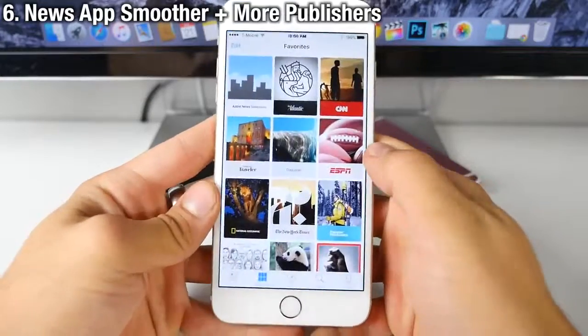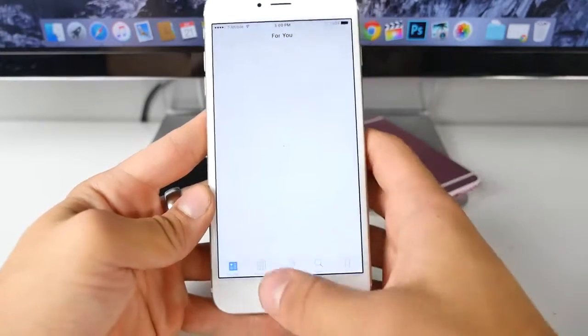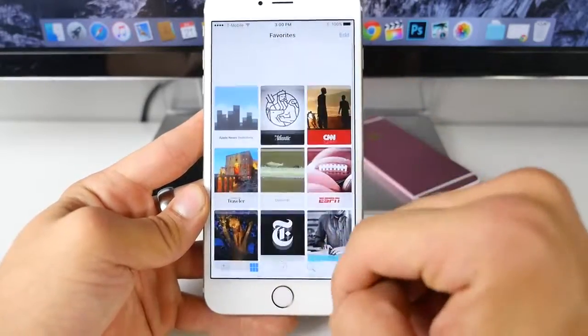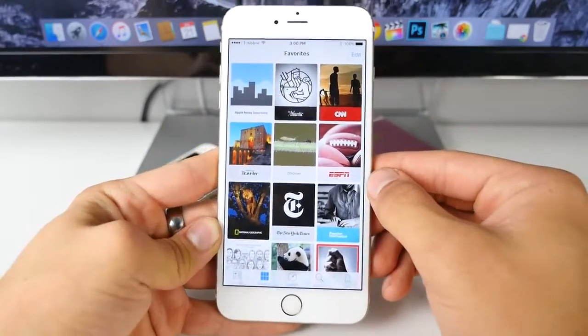The News app has received more responsive scrolling. It's basically a little bit better in terms of performance, and there are some new publishers in here as well. So once this loads in just a second, I'll be able to show you, but pretty much it works a little bit better. It's just a little bit more fluid, and there are several new publishers to mention as well, so that's a good change in the News app.